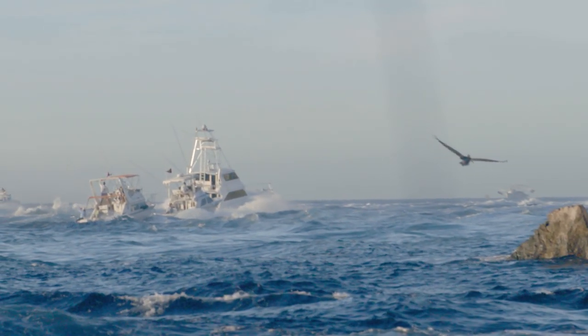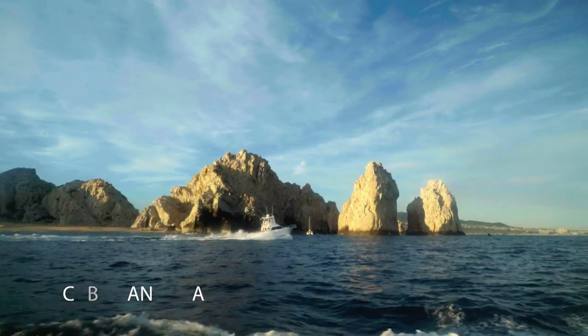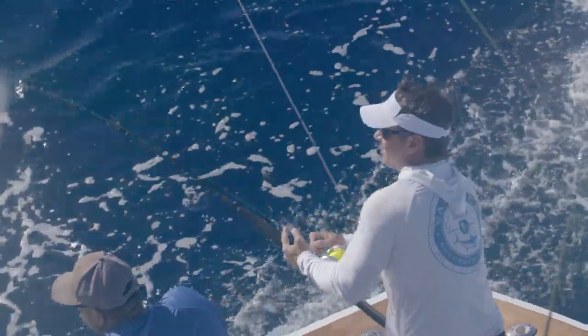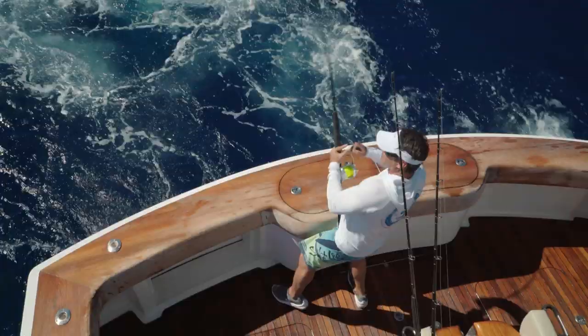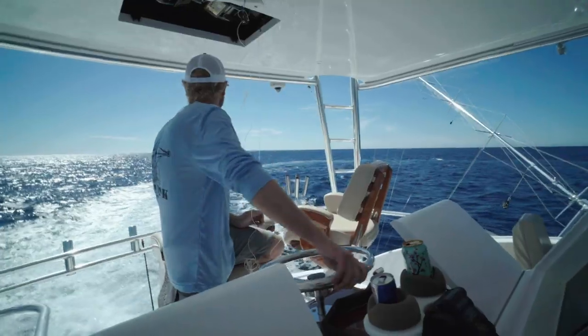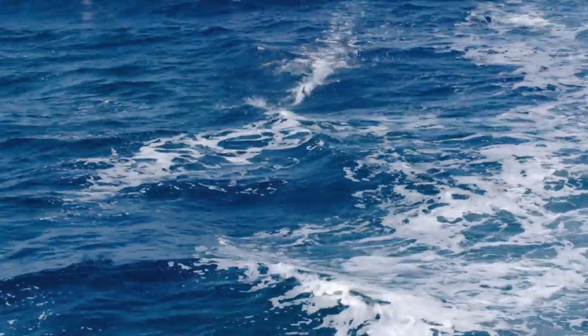Cabo San Lucas, located on the southern tip of Mexico's Baja California Peninsula. Undoubtedly the best place on the planet to target striped marlin. Jumping in. Well, that was cool. My good friends Chris and Laura Jessen, owners of the Fish Tank, invited me down to Cabo for a few days to give it a shot.